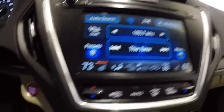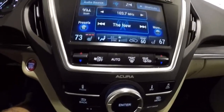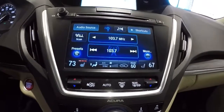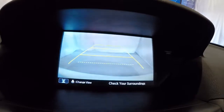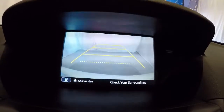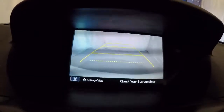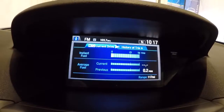All right. We got your push button start. Okay. Let's go ahead and activate the backup camera. All right, and that's actually going to show up here at the top screen. Let me see if I can dim that down for you just a bit. Let's see, this button right here. There we go. Okay, and it's got the guidelines on there as well. All right. Let's go ahead and hop out. We'll take a look in the back seat.